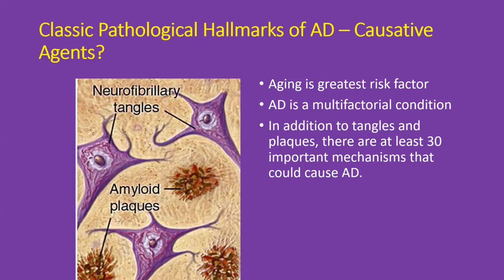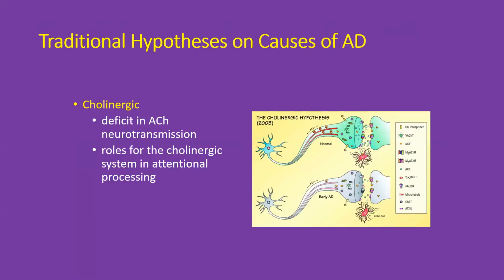The most popular mechanisms that have been studied are amyloid plaques, the sticky toxic proteins, and also tangles. Tangles are important because they disrupt an organelle in the cell called the microtubules. And the microtubules in our cells are like highways or interstate systems that transport cargo. When these transport systems are disrupted, the cell cannot function normally.